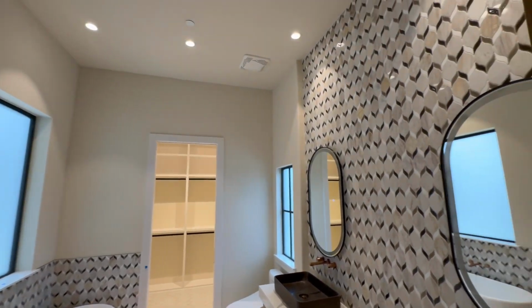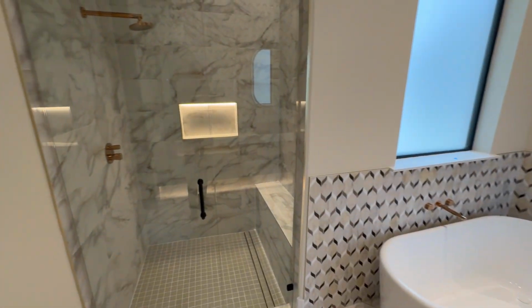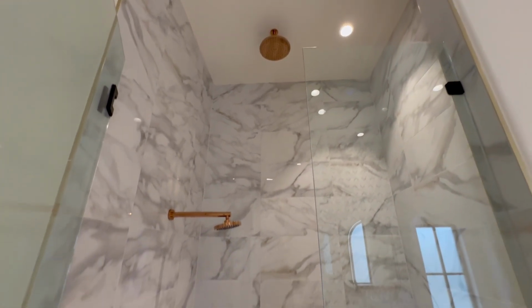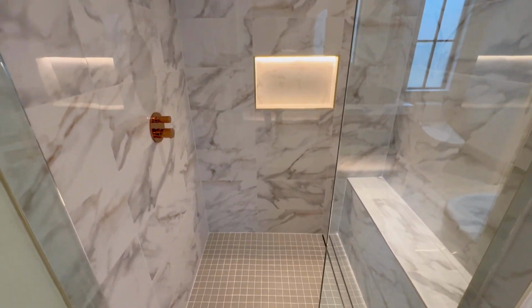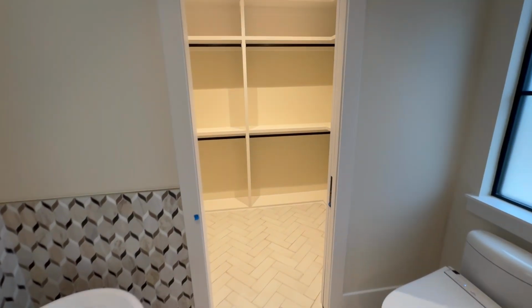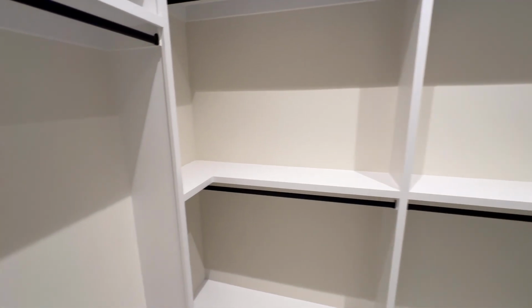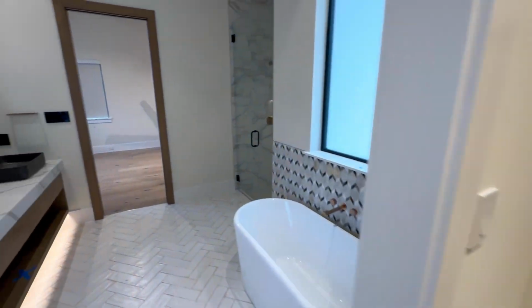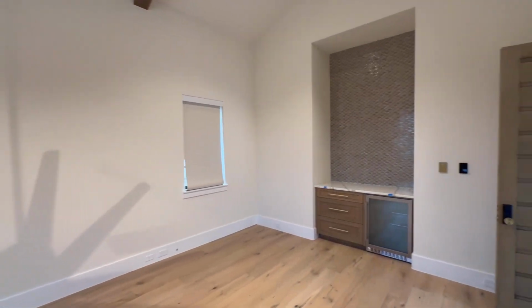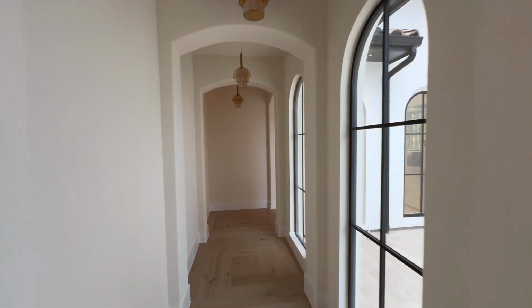There was a dry bar over there, with your garden tub and custom stand-up shower. And it's got the built-in holder for your shampoo and soap and all that. Custom walk-in closet. Could definitely put an island in here if you wanted to. Floating vanity with the under cabinet lighting. Vaulted ceilings. And let's head back out to the main area.